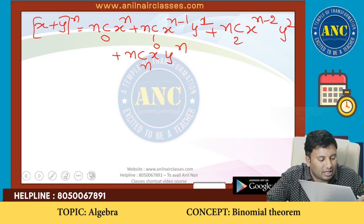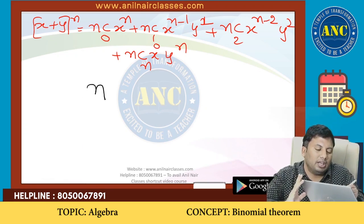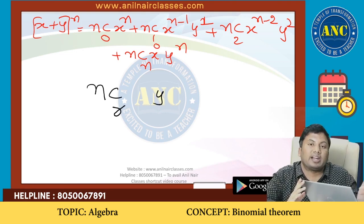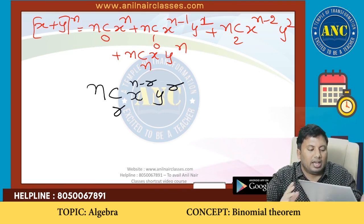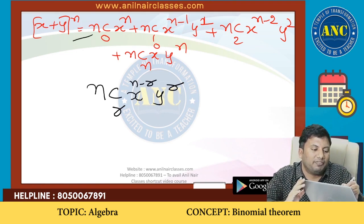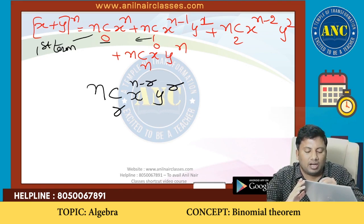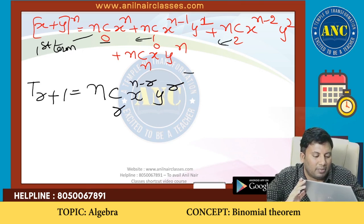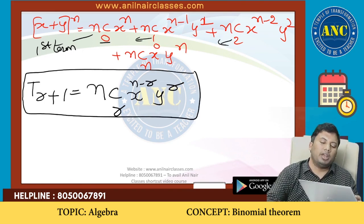So the generic term is given by: from n, I am selecting r. So selecting r, I am selecting y powers of r, and x will take the remaining n minus r. For the first term, it is nC0, where r is 0. Second term, it is nC1. Third term, it is nC2. So the generic term is given by nCr, x power n minus r, y power r.